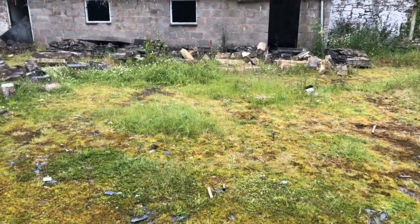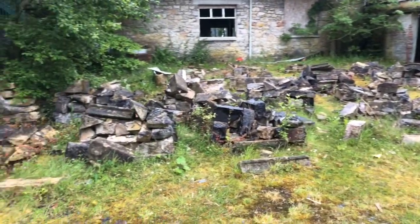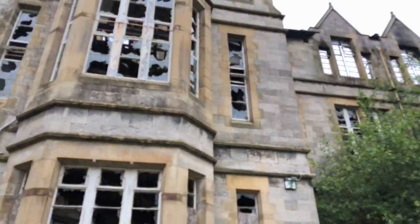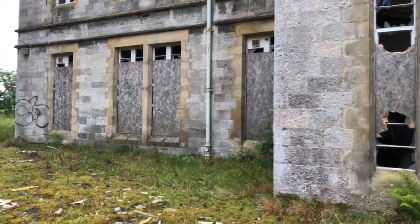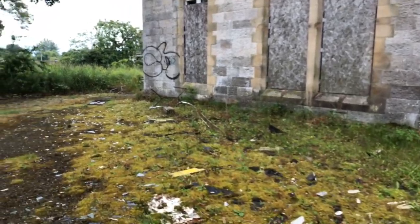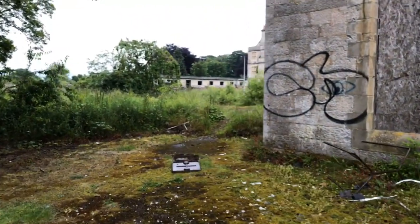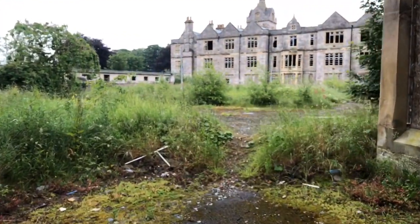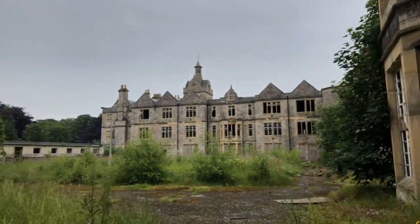It looks as if they've been storing a lot of the fallen brickwork out here and piling it up. You see the fire damage up there as well. So the whole top end of this building must have been alight. God. Right, I can see the front now, so hopefully I should be able to get to where I want now. Wow, look at that. So cool.